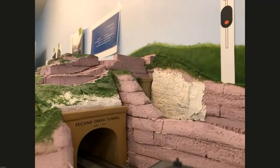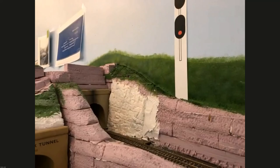We go through Second Creek Tunnel over here, and then the railroad goes up the grade into Snowflake. The Snowflake quarry was called Snowflake simply because of the color of the gravel that came out of here. C&O got a lot of their ballast out of Snowflake.